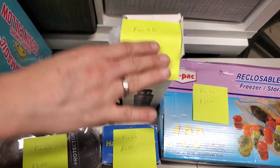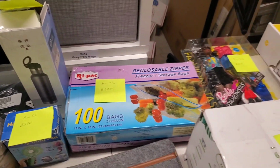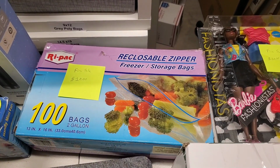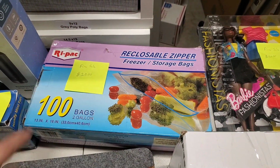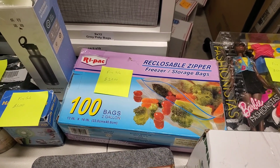Looks exactly like that. $5 on the fire sale for that water bottle. And then we have these awesome reclosable Ziploc bags. There was just a little bit of box damage here and things like that. $10 for that whole thing. 100 bags, and they're 2-gallon size. Yeah, that's a large size.